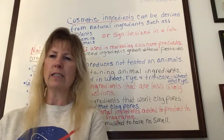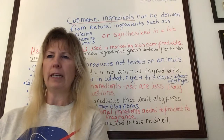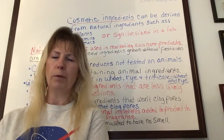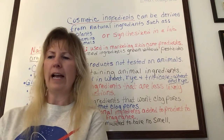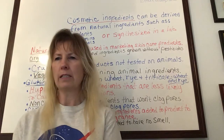Okay, so to establish a gluten-free claim, the FDA and other organizations concerned with international standards have set preliminary thresholds that there can be no more than 20 parts per million of gluten in a product. So it still has some, but it's a very small amount. Okay, some.